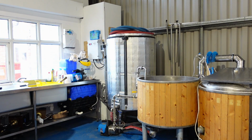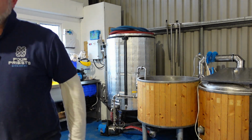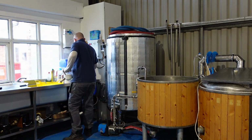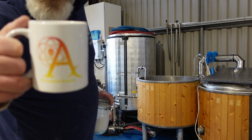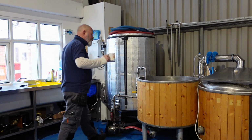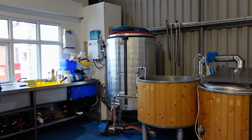So for this recipe, what are we looking at? 65 grams of Epsom salt and 105 grams of gypsum. You know what I think we should use for this? We should use our Alchemist Brewery mug. Thank you, Martin. 65 of Epsom salt. 105 of gypsum. Might have to open a new packet here.